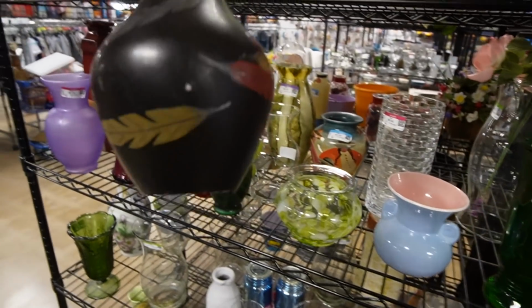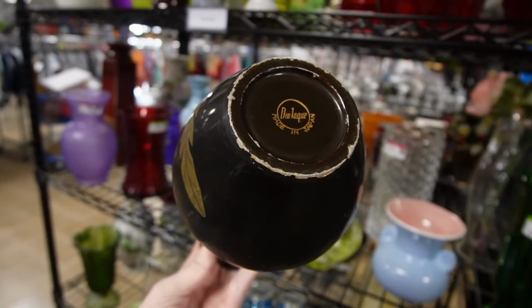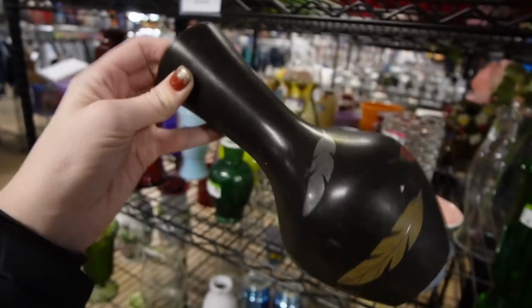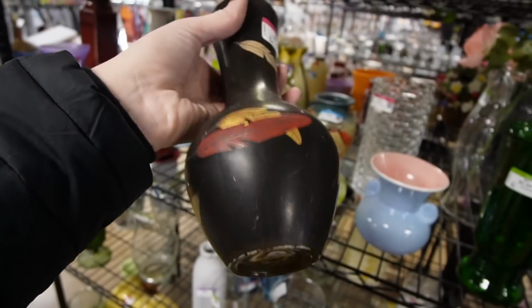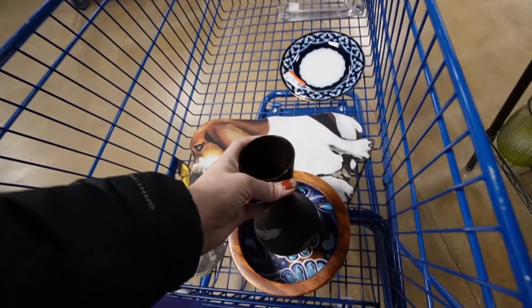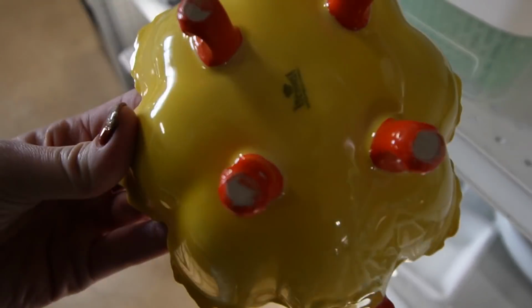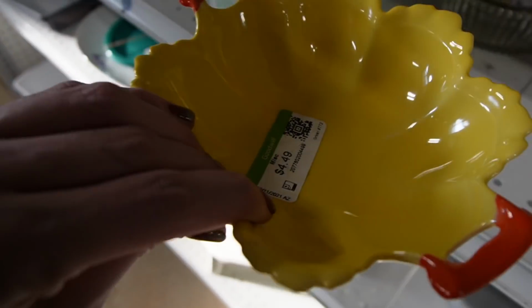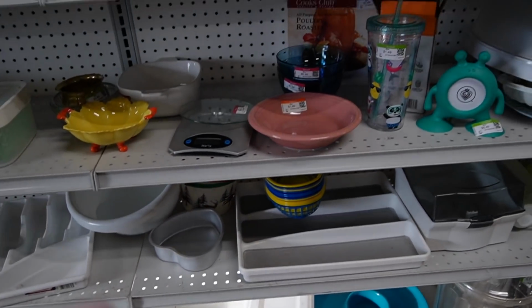This is a neat vase. I think it was the feathers that caught my attention. It is marked on the bottom, Dulac, made in Japan. I think it is a lacquer piece. It's $2.50. But I really love the feathers, so we'll stick that in here. It's an interesting looking bowl hiding in the back. Victoria, Czechoslovakia, it looks like. I kind of just like the contrast of the yellow and the orange, but they've got $4.50 on it, and I think that's a little high for us on that piece.